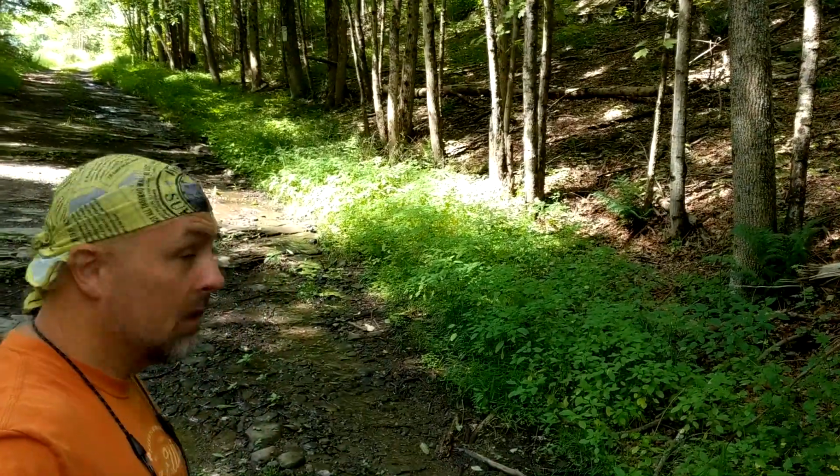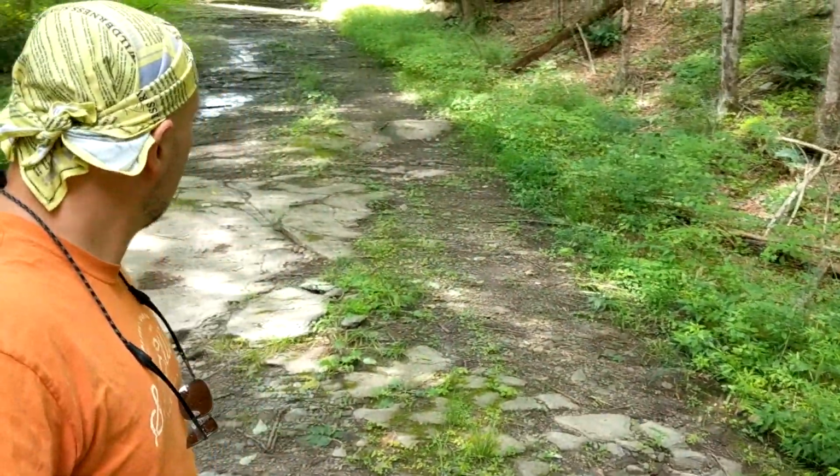Obviously, this road is not drivable anymore. I mean, you can see that. That's not good. Right where I'm at, it's private property on both sides. Wow, this road's just down to bedrock in these spots. Look at this. So if there was a bridge here, it was a long time ago.